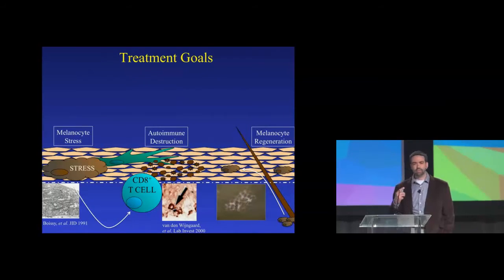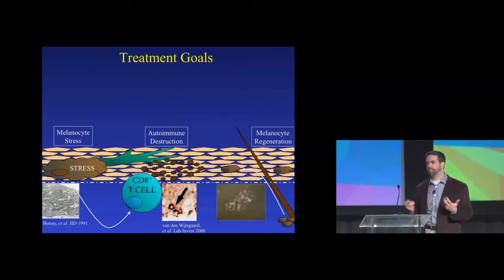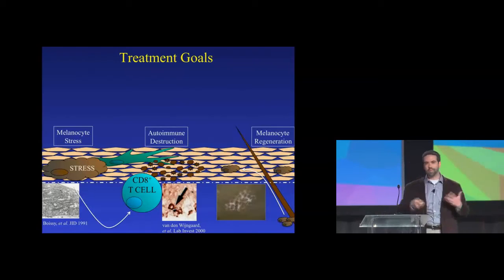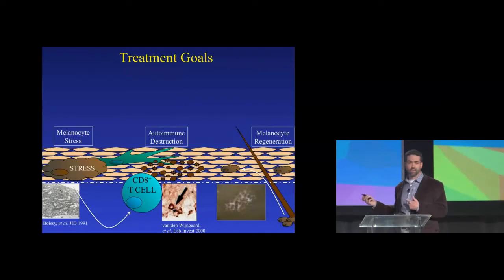And so when we're thinking about current treatments, but even more importantly for new treatments, we want to think about all of these pathways that are contributing to vitiligo and play a role in the response to treatment. So melanocyte stress, we think, initiates the whole process. That activates autoimmunity, which induces progression of disease through destruction of melanocytes. And then even if we were able to take care of these things, patients are left with white spots, and we need to promote melanocyte regeneration. Now, fortunately, melanocytes kind of want to regenerate and regrow and repigment the skin anyway on their own, but if this could be encouraged, that would be an even better treatment.